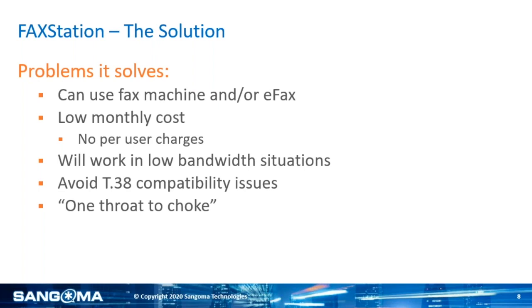And best of all, you get one throat to choke, right? So if you're having an issue, you're not going to have the cable company blaming it on the fax machine, or this with the network, or you're doing that. We're able to do a lot of diagnostics remotely, work with you, and get things going if for some reason there was an issue.